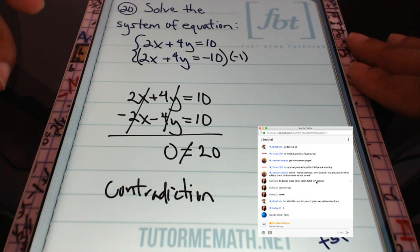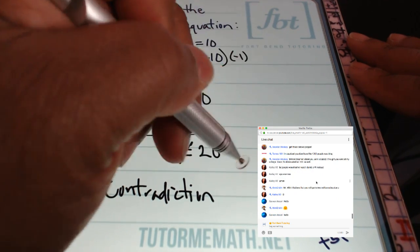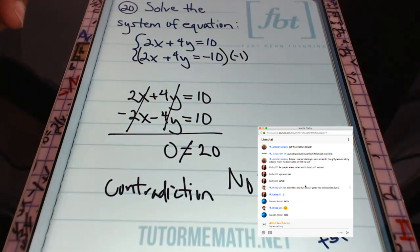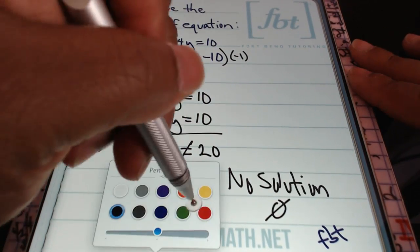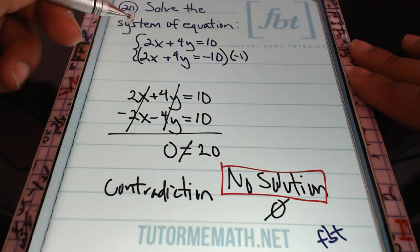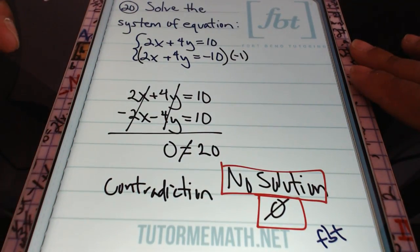You can't tell a lie in mathematics. Therefore, that means that this answer is no solution, guys. The answer is no solution. It is the null set. It's the empty set. There is no solution to this equation. So we will red box it. Either your answer choice will have no solution here, or it'll have the null set.